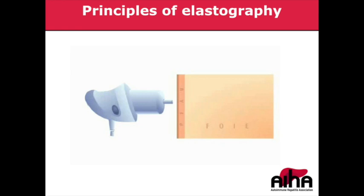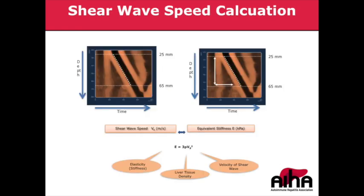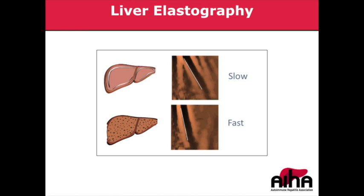The principle is, maybe there is no animation, but this is the probe, and it generates a vibration or a mechanical thump on the skin, and that wave passes through the liver, and it uses the ultrasound to measure the speed of the mechanical shear wave that goes through the liver. And depending upon the speed at which the wave moves through the liver, that's called shear wave speed, using this formula, they estimate the stiffness of the liver. If the wave moves slow, there is not much scarring, but if there is a lot of scarring because of the stiffness, the wave moves faster. So based on the speed, we figure out how much would be the fibrosis.